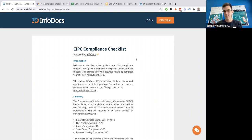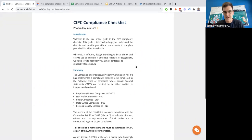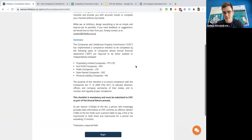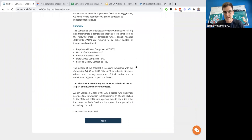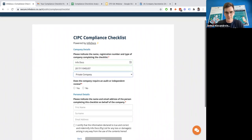So anyone in the audience, please feel free to go and test it. It doesn't go anywhere. It simply produces a report, as I will demonstrate now, which you can download. So this is our CIPC Compliance Checklist, the free online guide. We have a little summary explaining how this pertains to certain companies. And when you're ready, you can go ahead and click begin. I'm just going to type in some details so that I can get to the second page with all the answers.